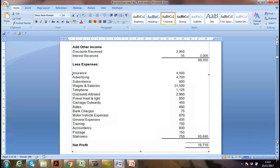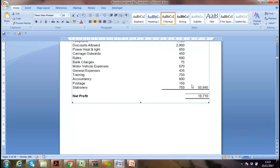Because on this profit we do not pay the tax. If we take out the taxes, it becomes net profit after tax. Net profit before tax is written on it.